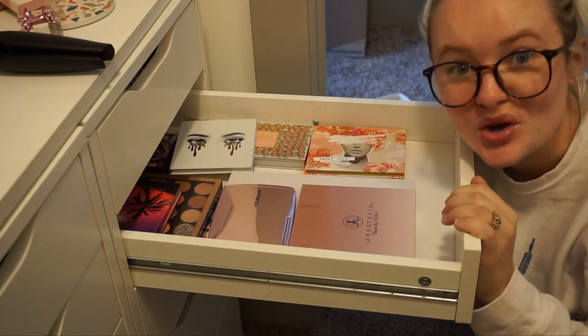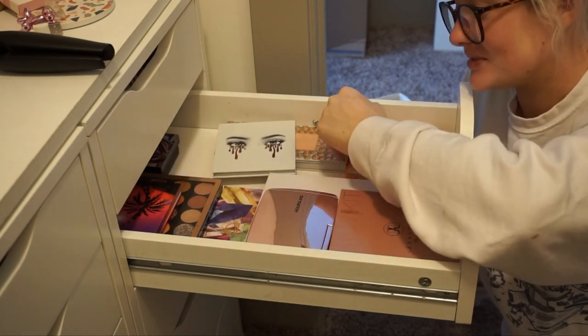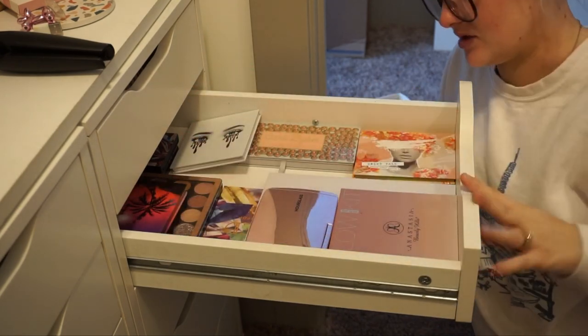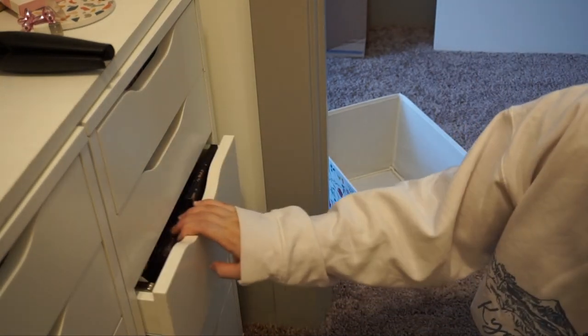Oh my god, I'm so proud of myself, you guys. If you remember my first declutter, I'm telling you, this is beyond epic what I just did in here. Good for me. All right.